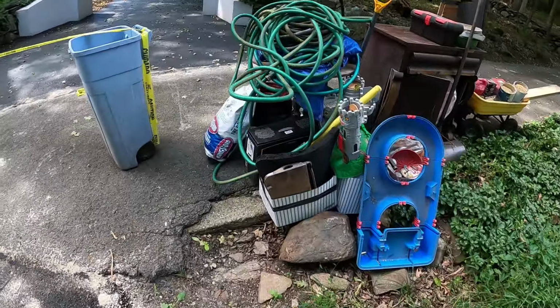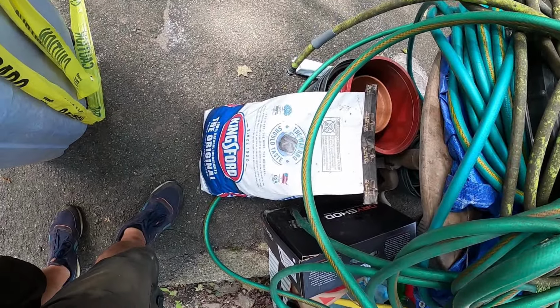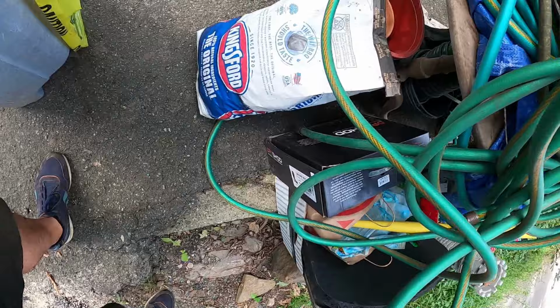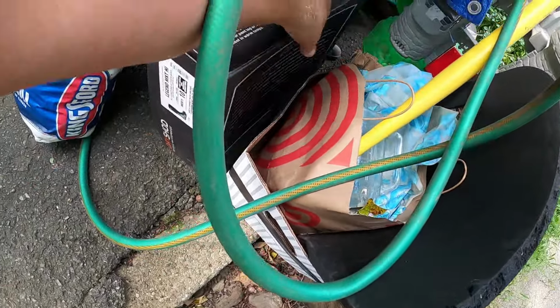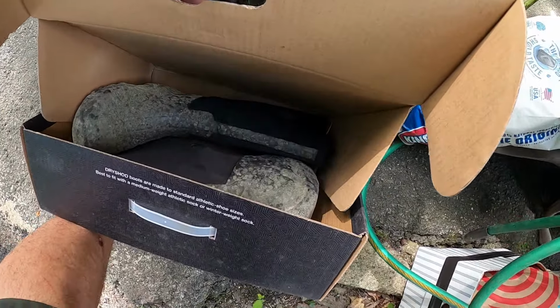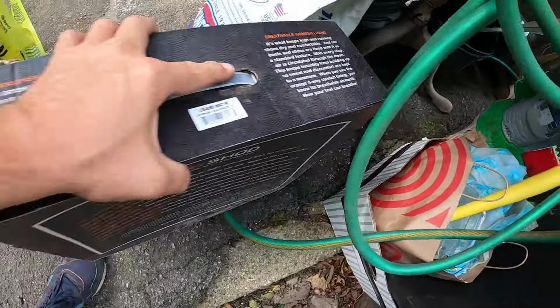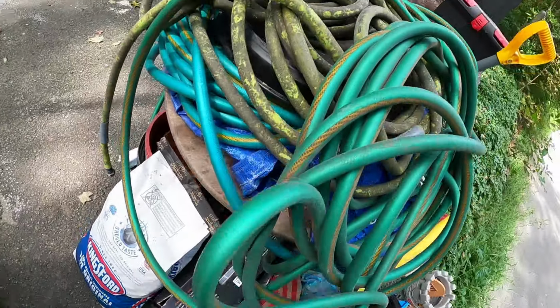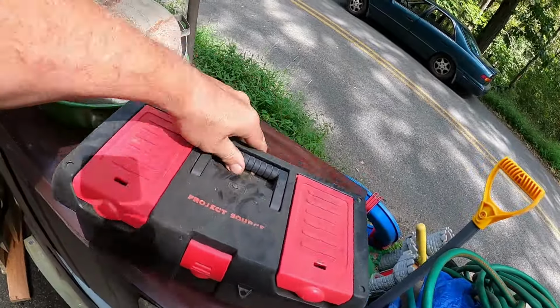All right, what else do we have? A full bag of charcoal. Man, why do I want to take that? I'm not gonna take it. I think these boots are in here. Ugh, yuck. I think those were their old boots. All right. Nothing in there.